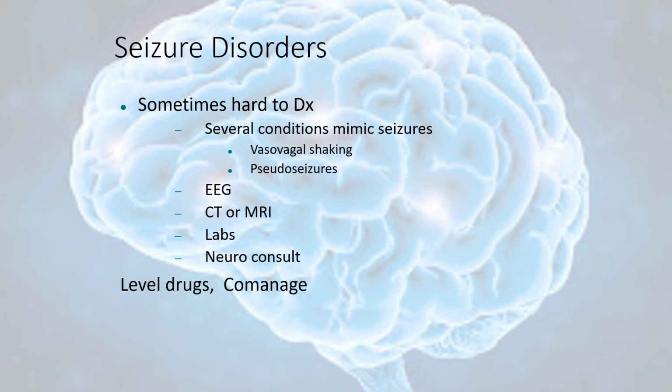These can be very problematic and can be just as hard to treat as regular seizures, and can really interfere with people. I have a couple of patients that are on disability because of severe pseudoseizures. The neurologists can be somewhat helpful with that, but they often need psychological intervention as well.